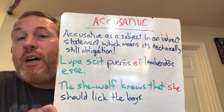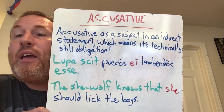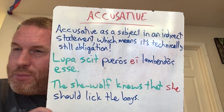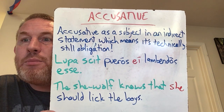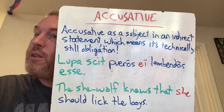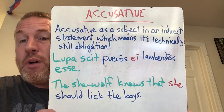The last one is one that you've already seen, and this is really going to upset you. The accusative as a subject in an indirect statement, which means that it's actually an obligation. So you'll only see this with gerundives. No, you could actually use a gerund for this too, I guess. But it's more often used with gerundives. But lupa scit pueros sibi lambendos esse. The she-wolf knows that... accusative plus infinitive indirect statement, she should lick the boys, right?